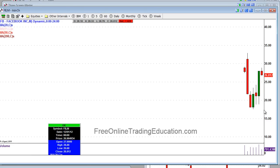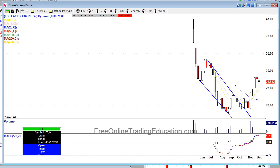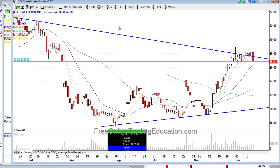On the monthly, even though it's a red candlestick, we have a higher high, higher low. It's just in an up leg. It's making back a lot of the money that it's lost. So that's good to see. Let's look at gold while we're here.